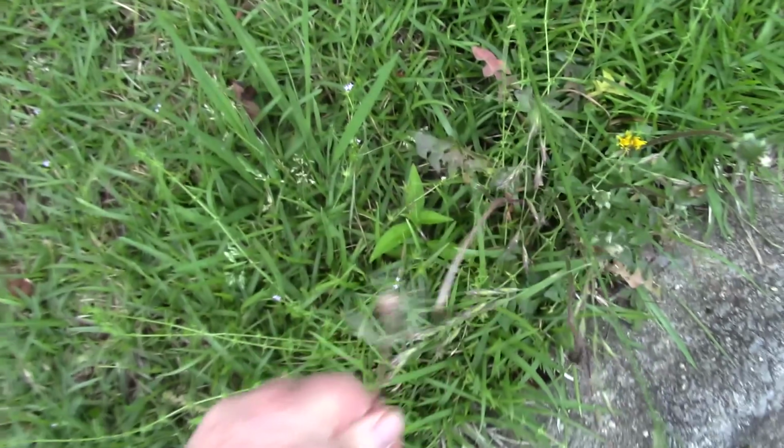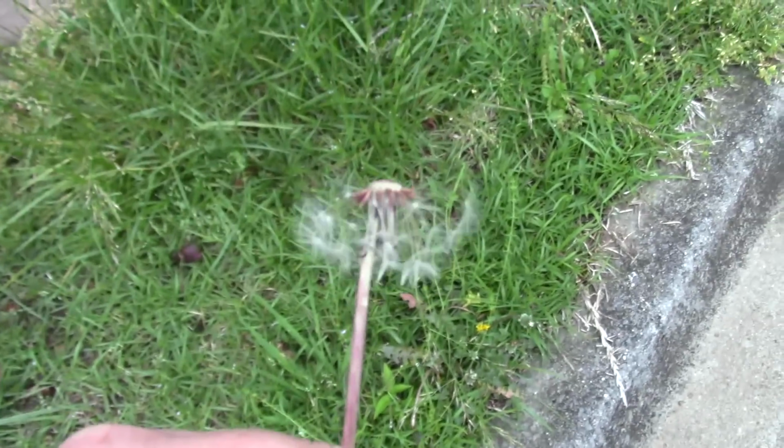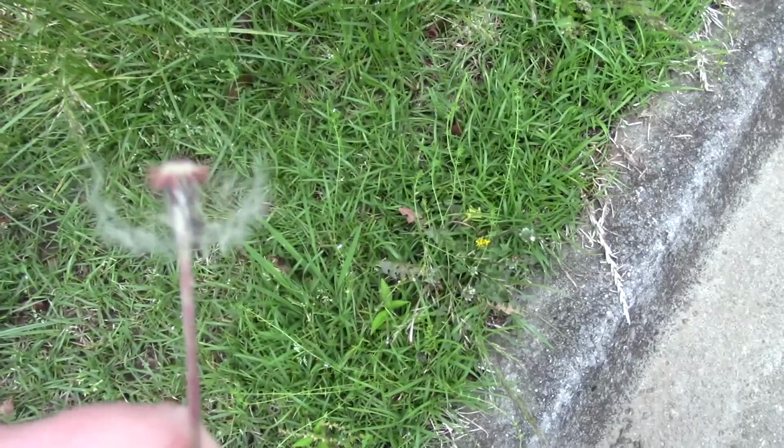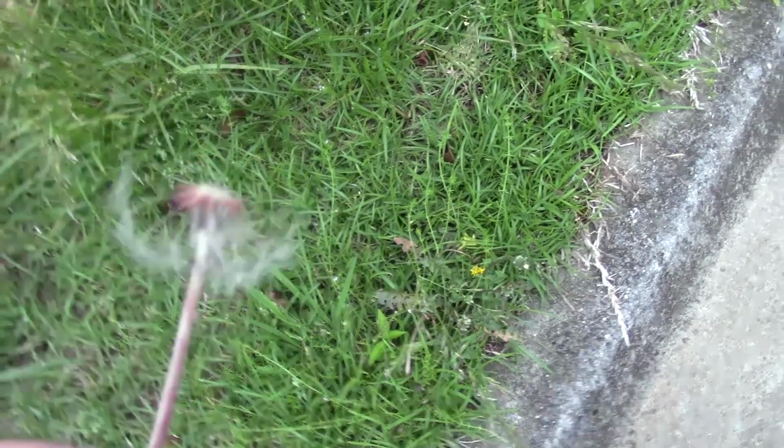I probably wouldn't try to eat the seeds, the puff balls. I don't imagine that would be too very agreeable. I don't think those would go down well. At least not the puffy part.